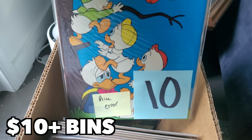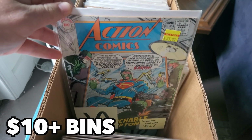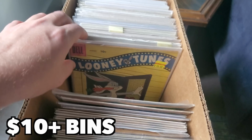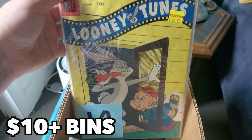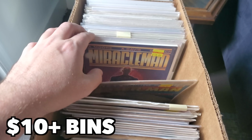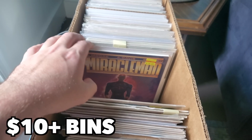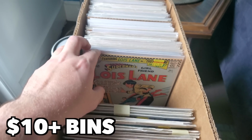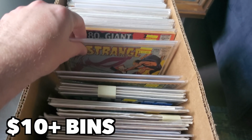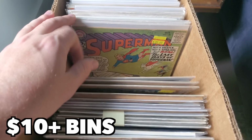Oh, that's actually a printing error. It was a price error. Pretty cool piece of history there. And then look at these nice shaped Bugs Bunny Looney Tune Dell 10 centers. Lobo's back, 1 through 4. First appearance, Tiger Man. Random Miracle Man trade paperback. Full Wanted. Bunch of Lois Lane. Second Black Orchid there. Strange Adventures. Dead Man keys. Superman keys. All kinds of stuff, man.